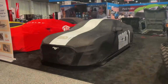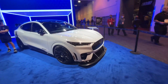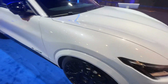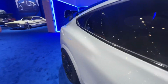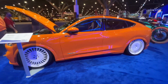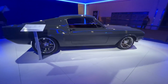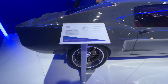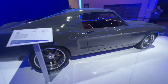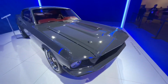All right, we're here at the Ford booth. So we got a crazy Mach-E with ground effects from Archetype. This right here is pretty cool. This is a '68 Pegasus project. It's got a 427 with a 5-speed. Whew. Nice.